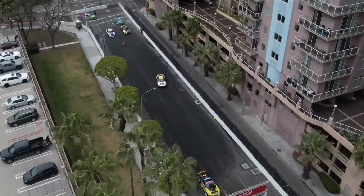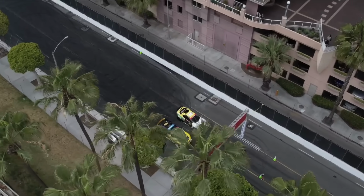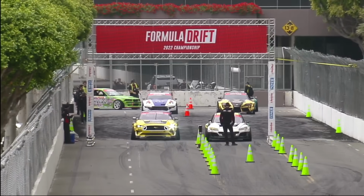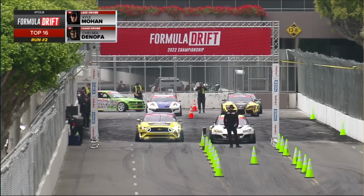Is that what he wants, or is he just kind of dealing with what he's dealt? I know Vaughn, he's team owner, RTR, right? So he was teammate and the captain, but now he's just kind of kicking back. He's going off-roading and kind of hung his helmet in the drifting world. But Chelsea Denofa, I'm sure he's going to get some insight from whoever's in his ear.